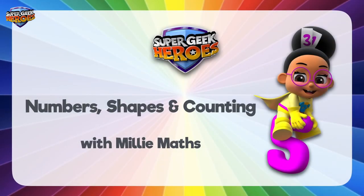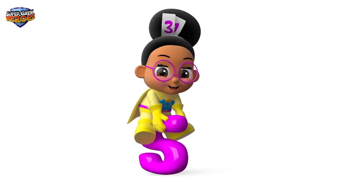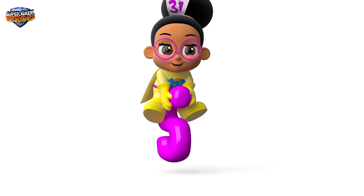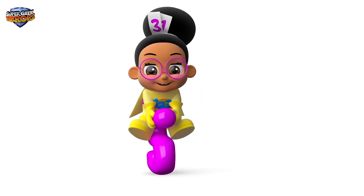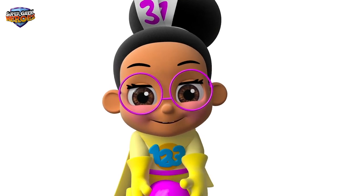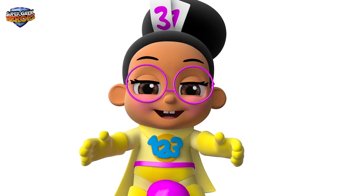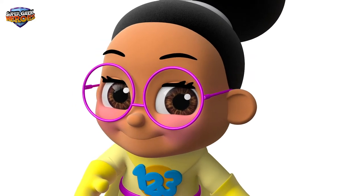This is what we're going to learn about today. Hi everyone, my name is Mille Maths and it's my turn. I'm a super geek hero on a mission to learn. My superpowers help me to learn about mathematics. Today we're going to learn about numbers and create lots of different shapes using colours. Are you ready to learn?